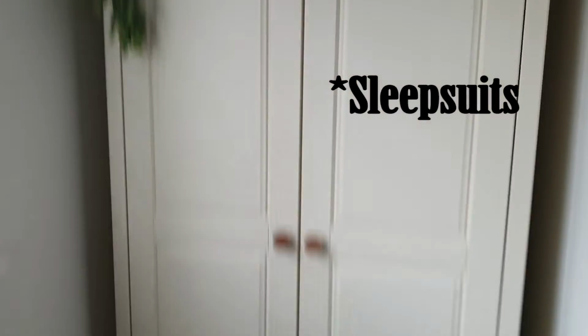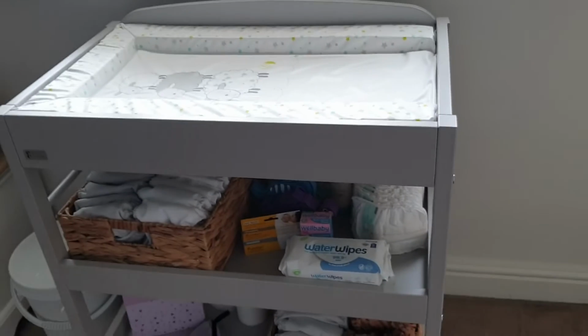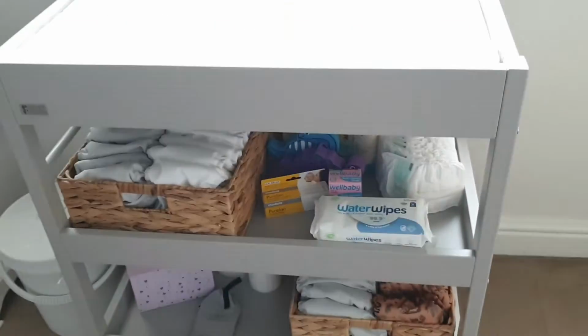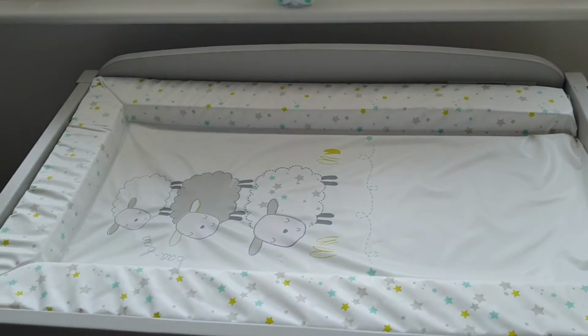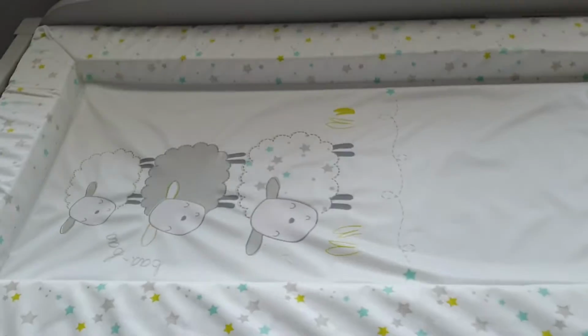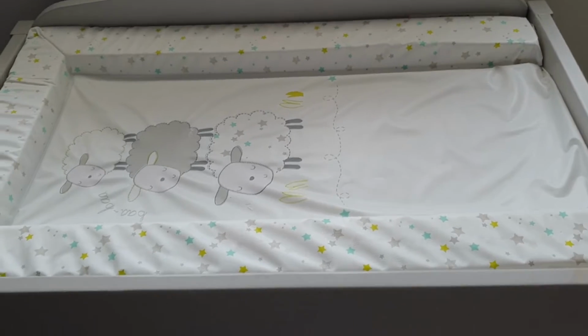They've got pram suits and stuff downstairs. But yeah, that's pretty much their clothes. And then moving around here is the changing table, or trolley, whatever you want to call it. So we've obviously got the changing mat here. We've got a little temperature gauge there as well, just to make sure it's not too cold.